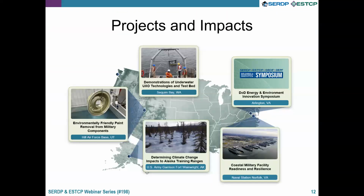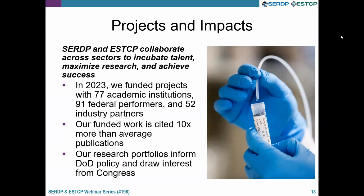SERDP and ESTCP fund, monitor, and actively guide relevant and applied research, development, testing, and evaluation products for the DoD's top environment and installation energy challenges. Our programs currently fund over 600 active projects. To maximize research impact, SERDP and ESTCP collaborate with top talent across sectors. In 2023, we funded projects with 77 academic institutions, 91 federal performers, and 52 industry partners. Our innovation and technology development inform DoD policy to ultimately improve environmental and energy management.